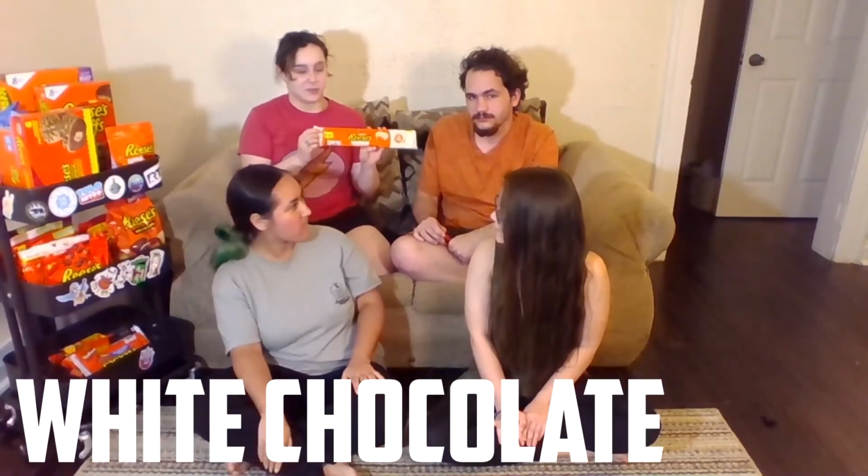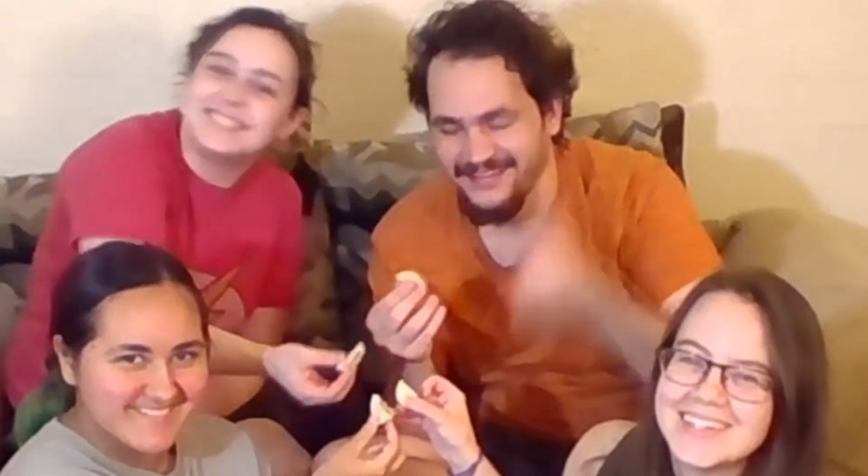Number 2. Let's just pass those over to the side. I'm gonna make a pile over here. Alright, so our number 2 is the white Reese's Peanut Butter Cups. White chocolate. I'm excited for these. I've never tried them before. We also do have water bottles to the side to help us stay hydrated and not have a sugar overdose. If we need a palate cleanse, that is what it is for. Everybody look at the camera and smile. Alright, here we go.